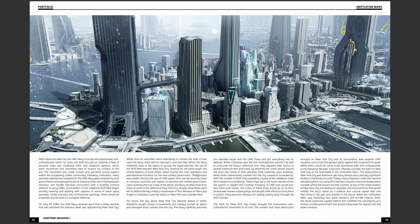which housed the main legislative and administrative functions of the new unified government. The mission was simple: destroy the seat of UNE power and ensure chaos to convince countries and regions to abandon unified government. Upon realising the true scope of the attack, the Navy recalled most of its ships to come to the defence of New York City, though small fleets were left to defend the key military installations of Port Renatus on Mars and Angeli in Croshaw, in case the attack on New York was a double feint.